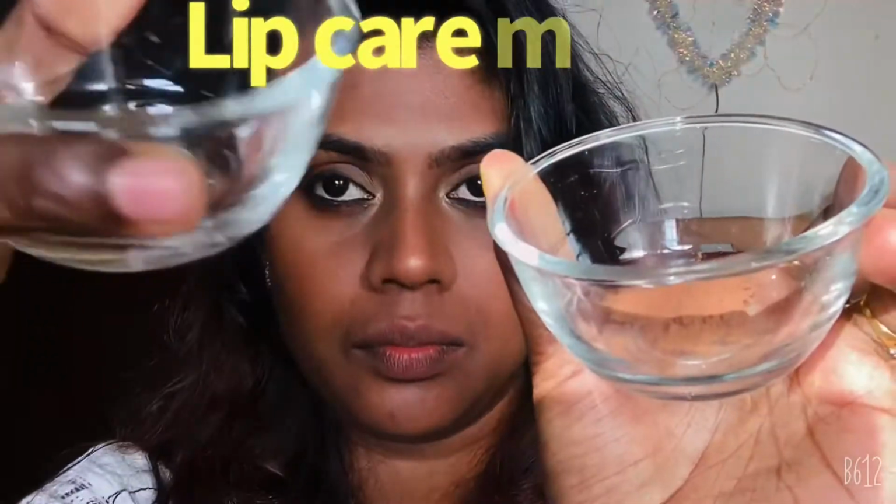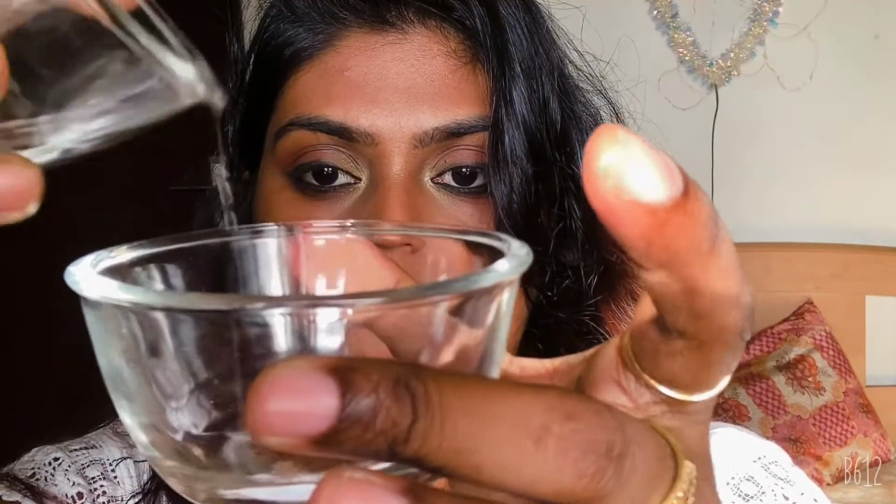So for masking, I'm going to use the cocoa powder and the coconut oil. The cocoa powder is filled with rich antioxidants. It can actually moisturize your lips and keep them hydrated, and it gives that super soft, supple and smooth looking lips, and it just gives that perfect masking for your lips, and I just love this mask.